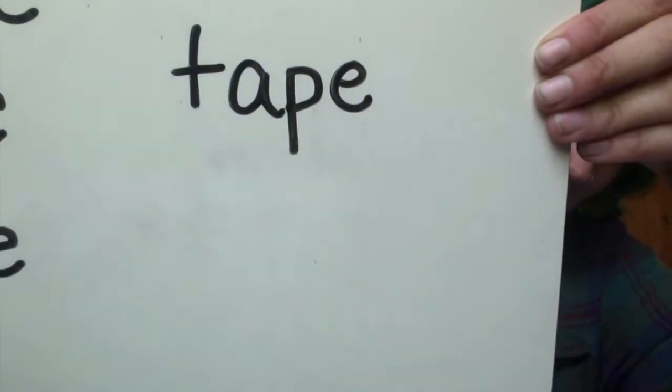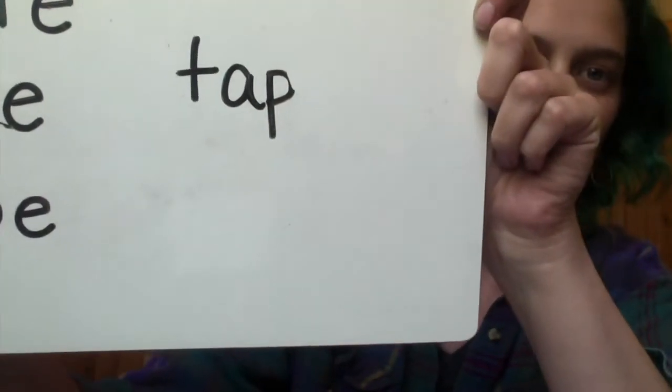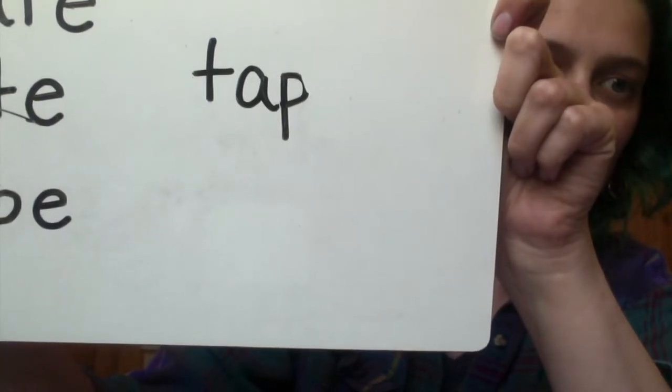And if I'm spelling a word where the vowel says its name, like tape, t, a, p, I know that I need that E at the end to help that vowel say its name. Tape. Without the E, what word would we have? Tap. Good.